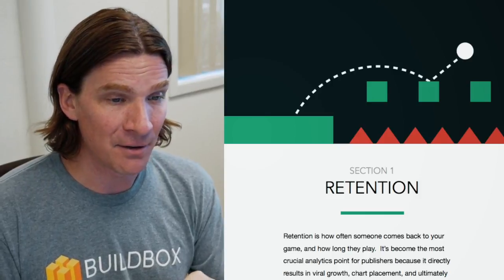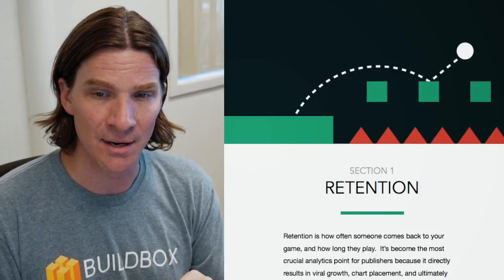All right, so now the final section, we're going to talk about retention. Now, if you're not sure about retention, it's really simple. Retention is how long someone stays in your game when they're playing it and how often they come back. You want to retain users. It's huge for publishers. It's one of the things they focus on the most because it directly relates to revenue.